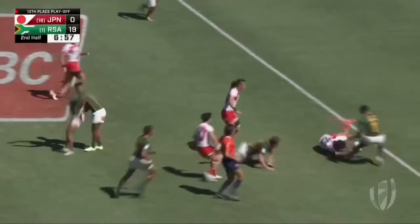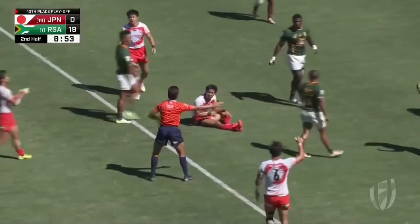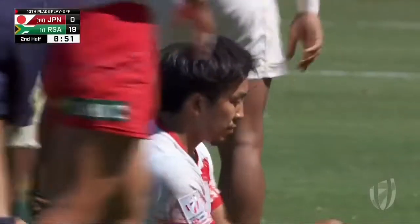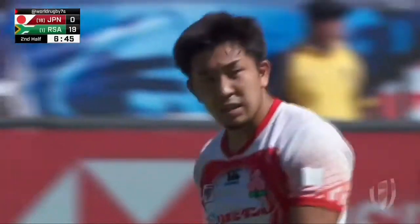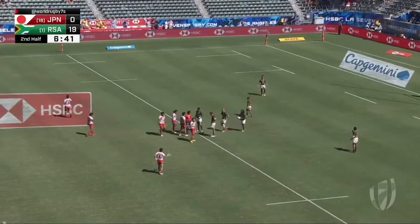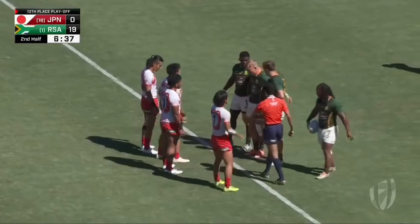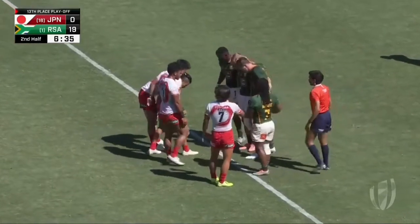The ball's knocked down here, and Saku Makato tries to get it. Soka piles in, knock on first. Yeah, you can see what Japan wants to do. They want to kick a high restart, push that South African pod back. Just unfortunate, just got a finger on it that went forward. South Africa like to slow the game down, make their plan and go execute it.